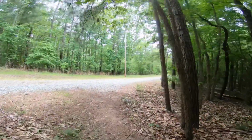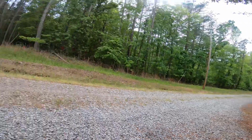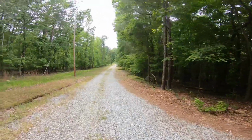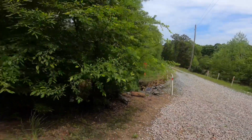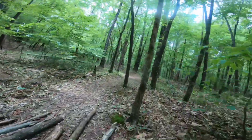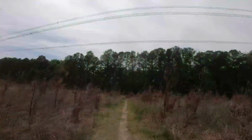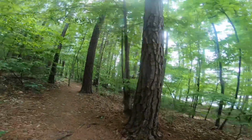Yeah, MST follows this gravel road for a little ways. And back in the woods. Must be getting close to the bridge.